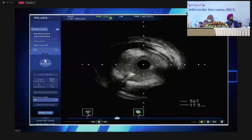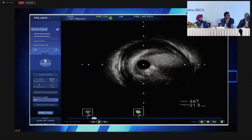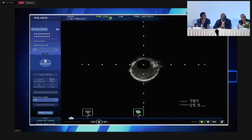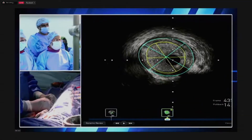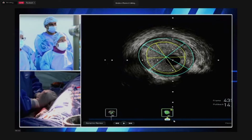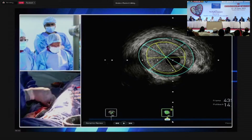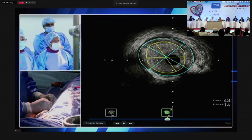This is LM. There is no significant plaque into the ostium of the left circumflex. And if there is no significant lesion or plaque in the left circumflex ostium, then our decision, what is the decision? Yes, sir. We have a panelist here. May I request Dr. Sanjog, would have any comment after seeing this angiogram as well as this IVUS?